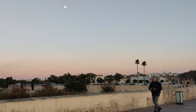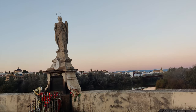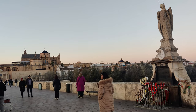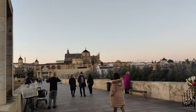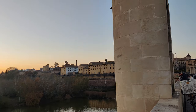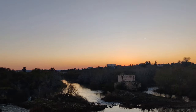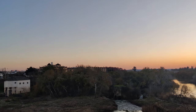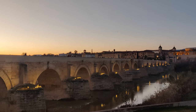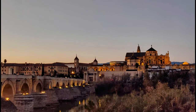There are also a lot of buskers on the bridge, and the music makes the time spent even more beautiful. It's a perfect place to soak in the beautiful sunset of Cordoba. It looks more beautiful with lights. The view of the Alcazar from the other end of the bridge is just phenomenal.